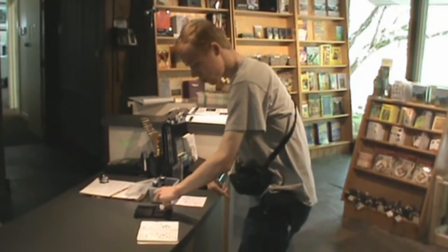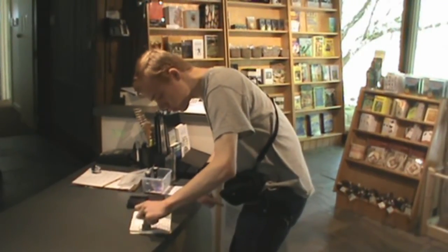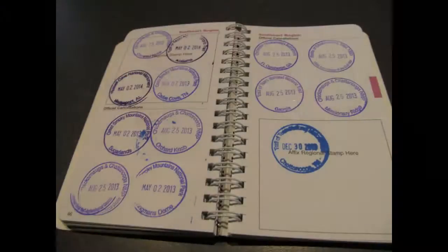Another reason I'm really excited to go here is because this is an actual national monument, which is part of the national park system, and I'm going to be able to get another stamp in my national park passport. Yippee! There we go. Another stamp in my passport.